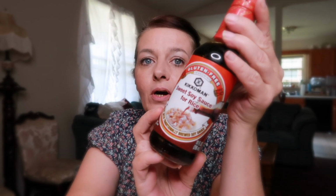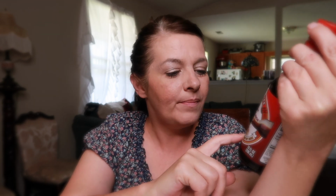But something I found that I absolutely love is the Kikkoman sweet soy sauce for rice. If you have never tried this, definitely try it. I think this is what they give you. I'm not 100% sure, but it has the same taste to me as what they give you when you get steamed or fried dumplings from, you know, a restaurant.